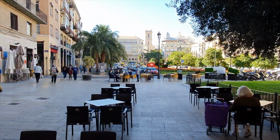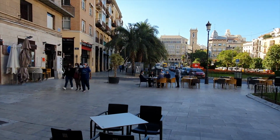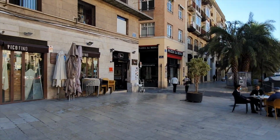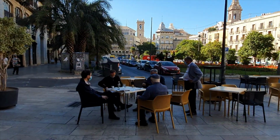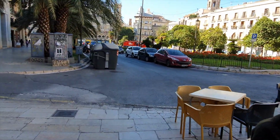A lot of these restaurants are starting to open again now. Many of them pay high rents, and so were closed for quite a while after the quarantine here. But we're beginning to see them, thankfully, opening up again. Good to see the locals with their water and coffee here.